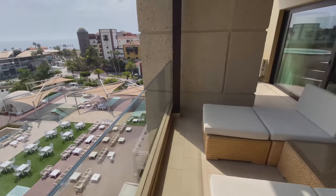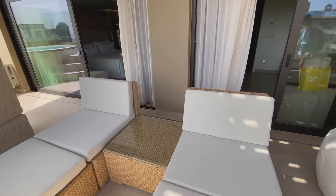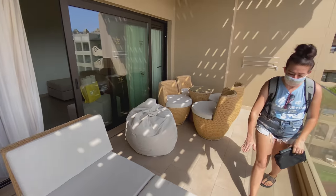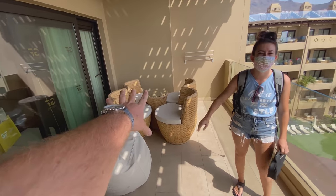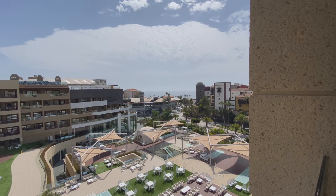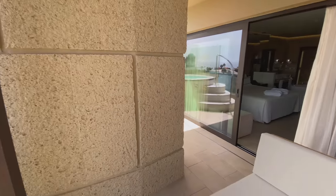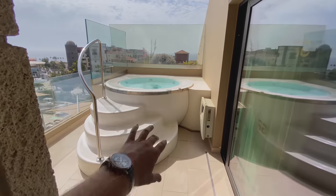Lovely. And on the actual balcony, you've got these lovely padded beds. They look dead comfy. And your chairs are padded. And I imagine at night, sat on maybe this bean bag, with a little drink, the view out, this will all be lit up. Spectacular. And I love the way it spreads right through.